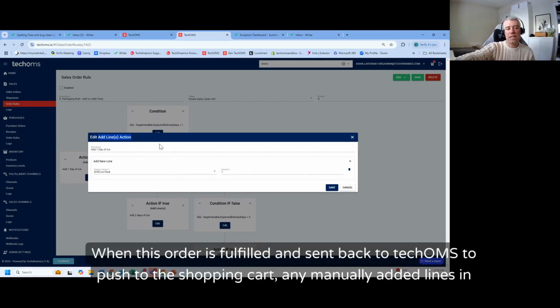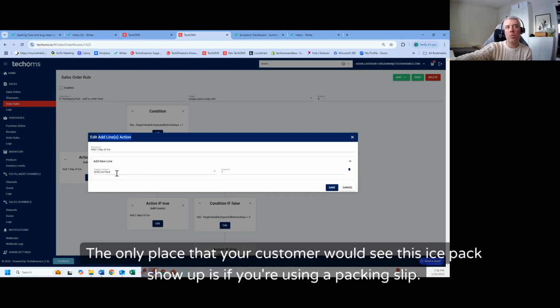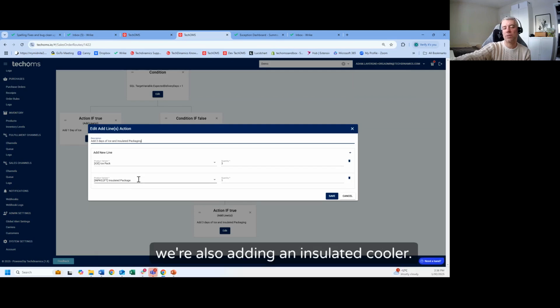When this order is fulfilled and sent back to techOMS to push to the shopping cart, any manually added lines in techOMS are stripped from the order before sent back to the shopping cart. The only place that your customer would see this ice pack show up is if you're using a packing slip. When we get down to 3 days in transit, not only are we adding additional quantities of ice packs, but we're also adding an insulated cooler.